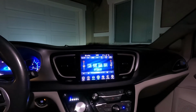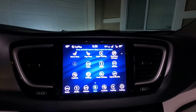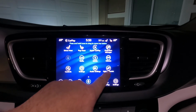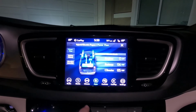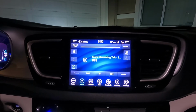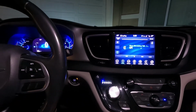You've got all sorts of apps on screen here. So the radio, phone, media, the hybrid information display shows you what the batteries are all doing. But the Apple CarPlay feature is really cool with Android Auto. I really like that.